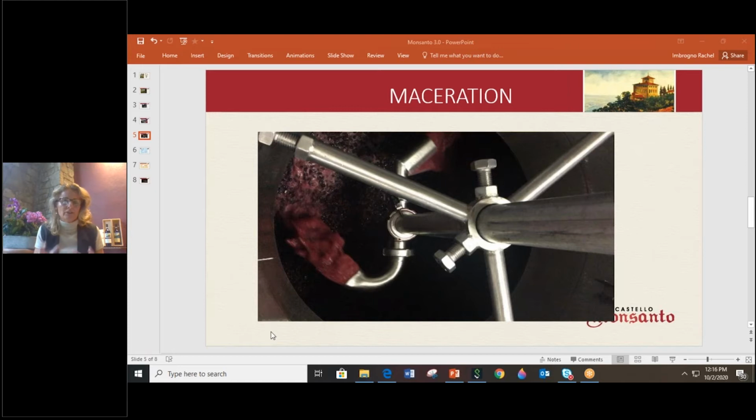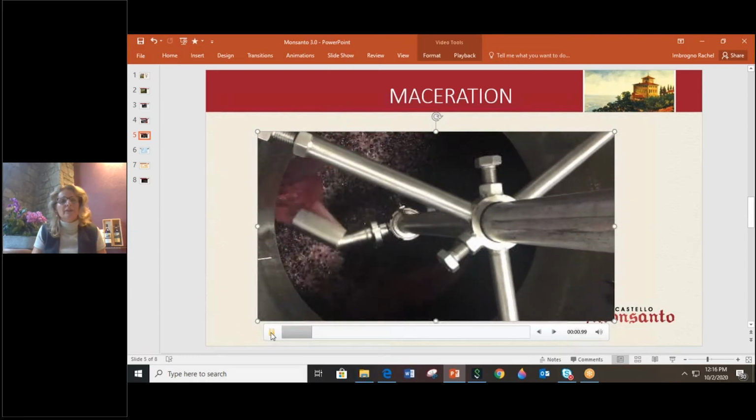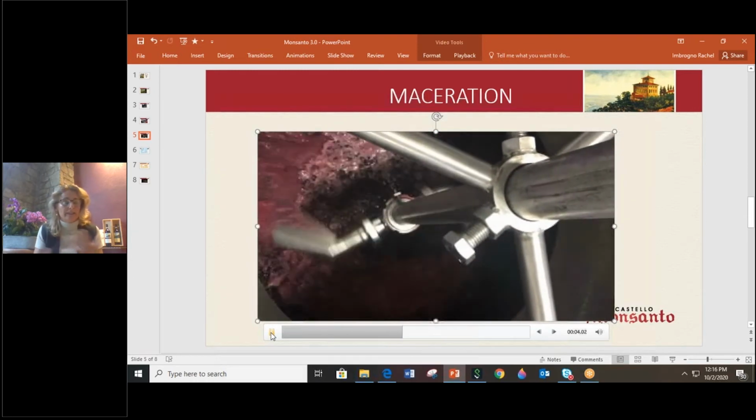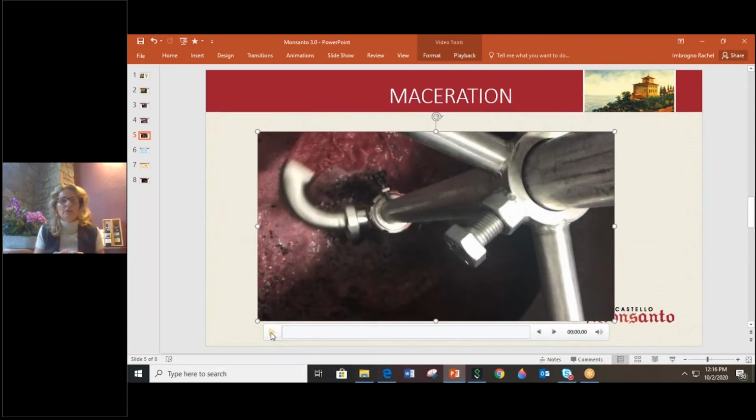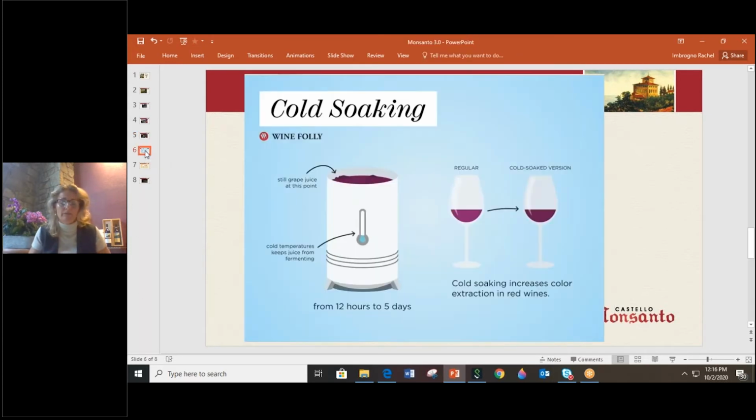The beginning of the maturation needs to be at a lower temperature. The higher the temperature, of course, the fermentation creates a higher degree inside the vat. The higher the temperature, the less we can extract in terms of color and aromas of the grape, of the wine. So for the first 3-4 days, we keep the temperature of the vat a little bit lower, around 27, 28 degrees Celsius.